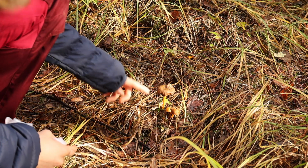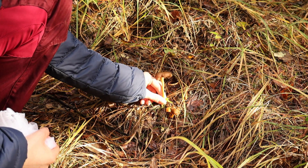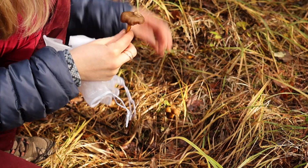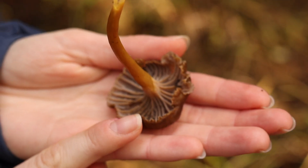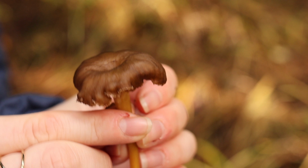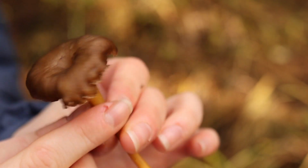Okay, so this is a full-grown funnel chanterelle, and let's go look at it. What I like to do is pick it and then twist the end right here. As you can tell on the underside of the mushroom, it kind of looks like folded paper, and that's what you're looking for. And then here at the top, it's a little funnel. You see a little hole right there, and it's hollow in the stem and the inside. That's another thing you're looking for.